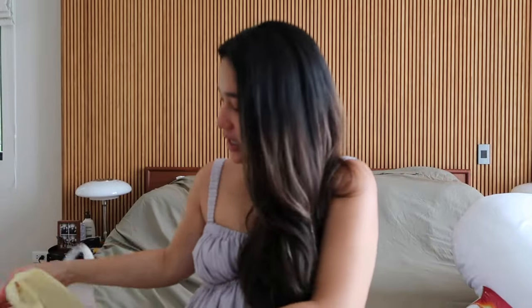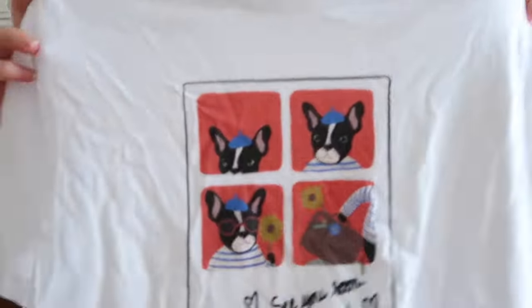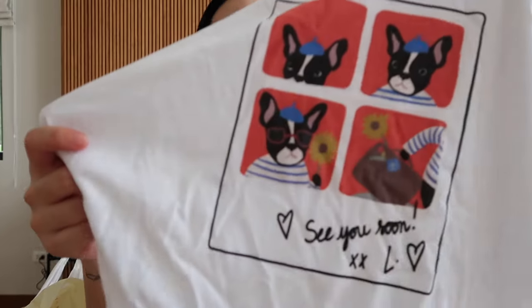The last little bag here. There's one thing for me and then everything else is for Burrito, and I have to show you guys because it's just too cute. I have to say, the most perfect t-shirt in the entire universe. It's from Uniqlo and it's got French bulldogs. I seriously cannot. She got me a medium, so this is gonna fit my belly. It's so cute. You guys know me. I love anything with French bulldogs because I'm obsessed with Kebab. Very excited to wear that.